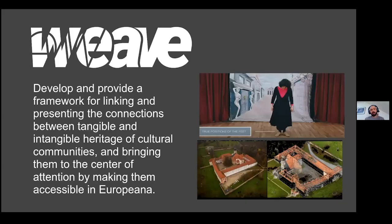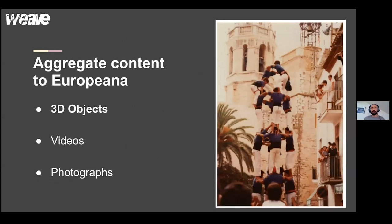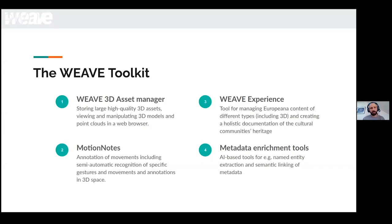Let's go now a bit into the details of what the goals of the project are. Well, what we want to do is to develop a framework for linking and presenting these connections between the tangible and intangible heritage of the cultural communities, and bringing these communities to the center of attention, making them accessible in Europeana, because they have not been really accessible in the past. And as already Rosa has mentioned, there are a couple of pillars to this approach. One of them is the aggregation of new content to Europeana. Here on the right, you see some nice photo of the Castellers community in Girona. The focus of today will be 3D objects and 3D content, but in the project we will also deal with videos and with photographs.